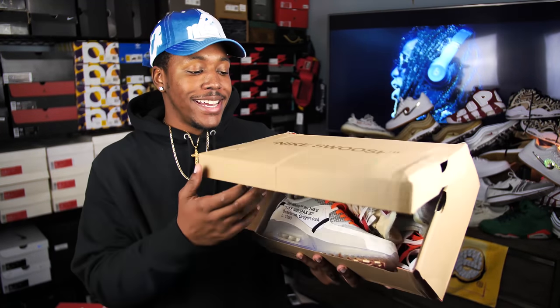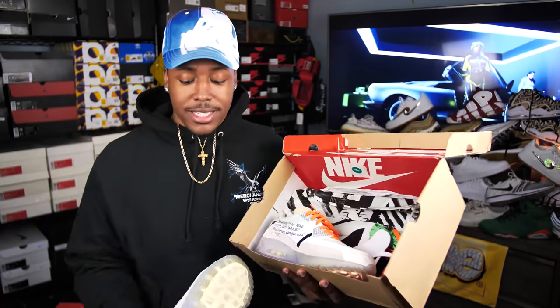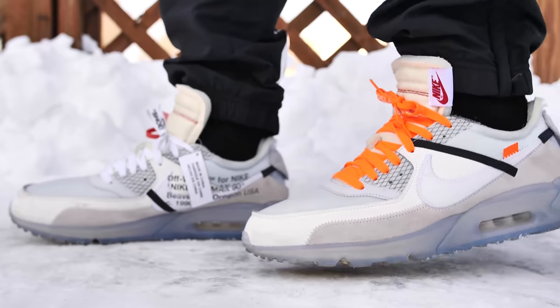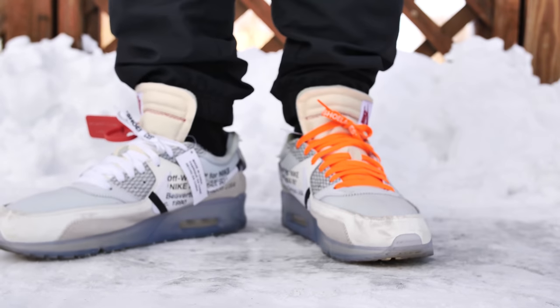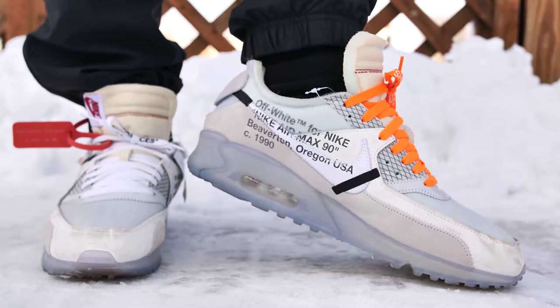At number 6, y'all were waiting for these as well, the Off-White Air Max 90, and I got these at SneakerCon Atlanta. This was the first Off-White sneaker that I grabbed. I had to get mine in a size 11.5. I would definitely recommend going true to size if you're going for the Air Max 90. The 11.5, I can make it work, but I'm pretty sure my foot would be a lot more comfortable in my natural native size 12.